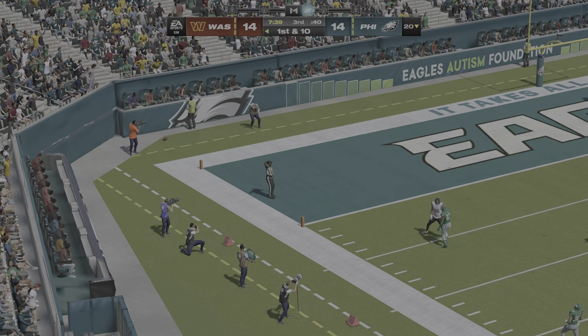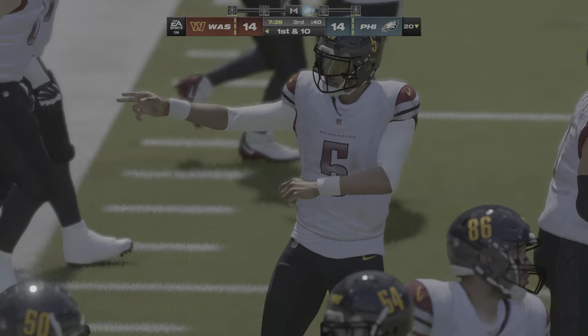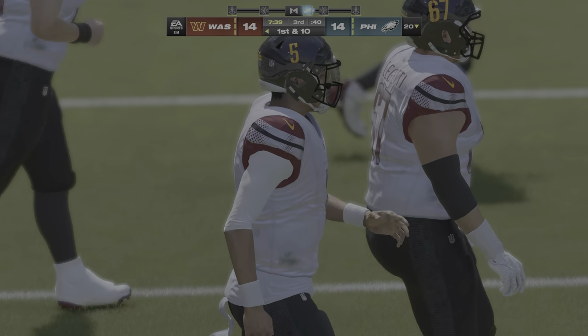And no one there to stop it. Hits at the 8, but it carries all the way into the end zone for a touchback. First possession of the second half now for Washington.